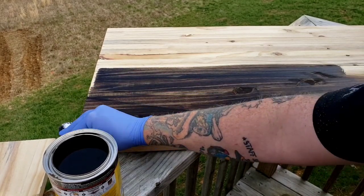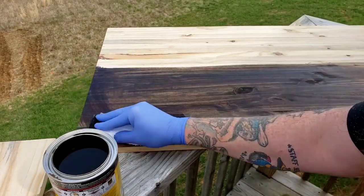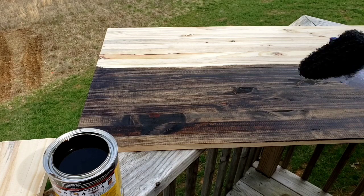Just like this. I prefer the brush. Just like that. It's kind of cool, huh? I like that color. That's pretty neat. That's old school. That's a really cool looking stain. All right, so we're going to get going here and finish all these up.